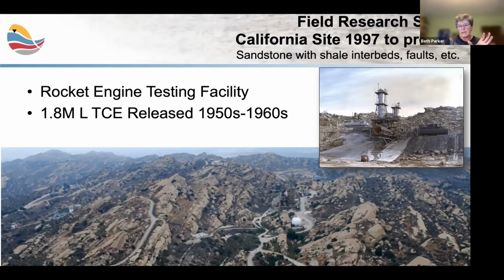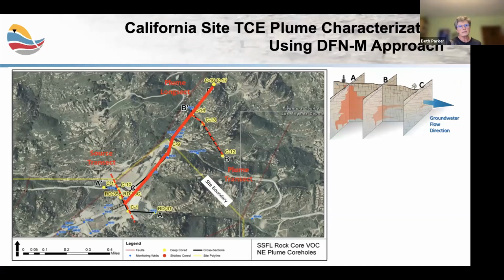And the TCE use in rocket engine testing was predominantly most prolific in the 1950s and 1960s, so over about a 20-year period, although the last engine test, I think, was in 2006. In a corner of the site, we isolated a source area and a plume that was, I guess, readily identifiable.